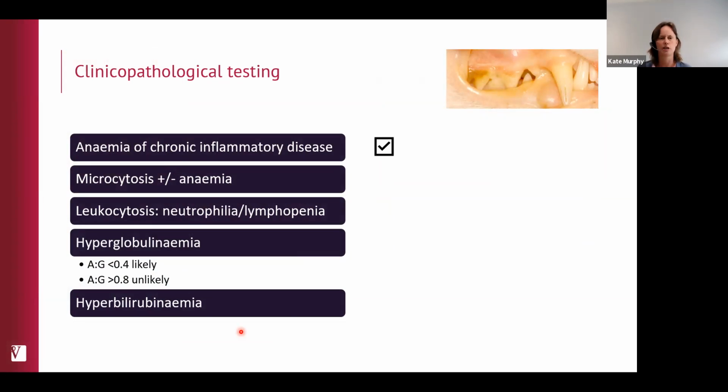And the features that can be ticked in the boxes here are often these cats will have an anemia of chronic inflammatory disease. So what we're talking about there is an anemia that's not particularly severe, it's non-regenerative, and we're not finding an obvious cause for that anemia. There are some cats that are reported to have microcytosis, and that can be either associated with anemia or actually a non-anemic cat. So that's another feature to just consider. Although, to be fair, microcytosis is relatively difficult to assess in cats because their red cells are so small anyway.